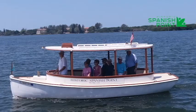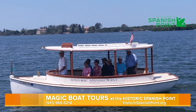Historic Spanish Point is located on Tamiami Trail in Osprey, just south of the Oaks. The property is about 30 acres along the east shore of Little Sarasota Bay. One of the really interesting things about this property is that it's been inhabited for about 5,000 years by humans.